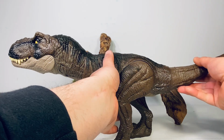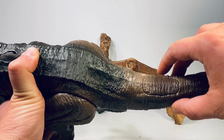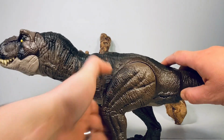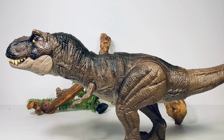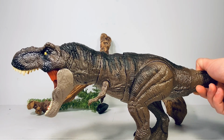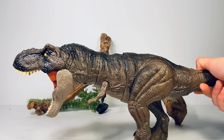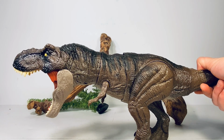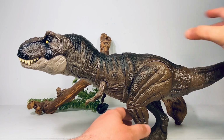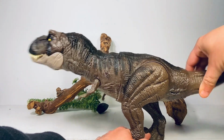Now for the action feature, you have a button on the tail right here, which controls the mouth, and you can also swing the tail from side to side. So the front part of the body can thrash around its victim. So pressing the tail opens the mouth. And you get a couple roars by doing that. And there's the nice classic Rexy roar we all know and love. And then swing the tail from side to side. You get that thrash in action.